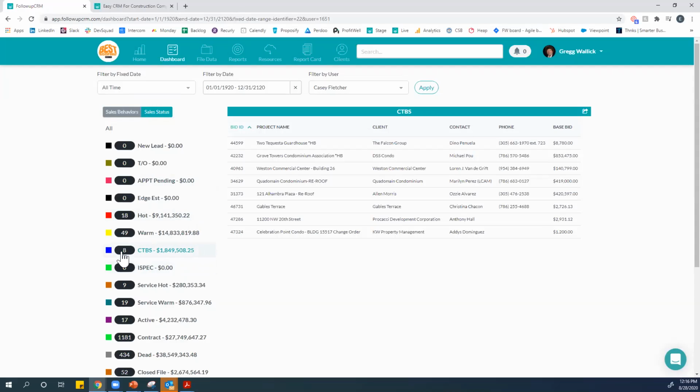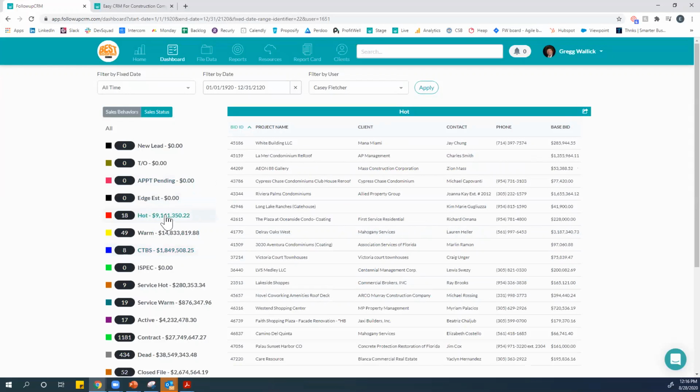So you can see the number of jobs, you can see the status, and then you can see the value that is. This is a sum of all the base bid amounts that we have right in there. You could also check that out for the hot jobs, et cetera, right? So it's a really nice different view of your pipeline so that you can manage your opportunities effectively. I know a lot of clients, they just wanted a nice list of all your hot jobs and run down these really quick and follow up with all these. Now you can with the sales status view.